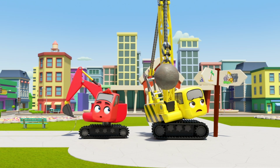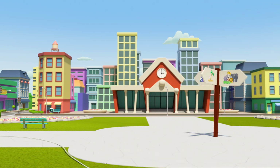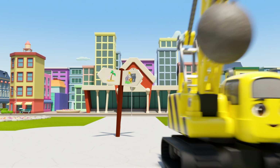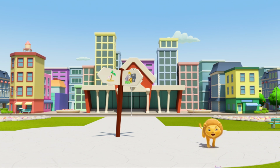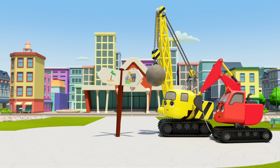Ooh. Oops. Dazey's knocked the sign. Now they don't know which way the zoo is. Maybe it's this way? Oh dear, they've gone round in a circle. Well, maybe it's this way. Whoa. Maybe not.